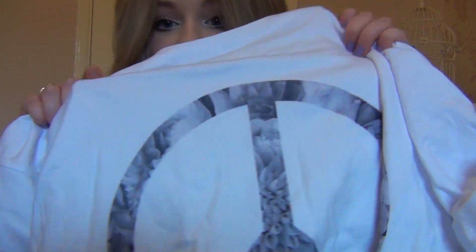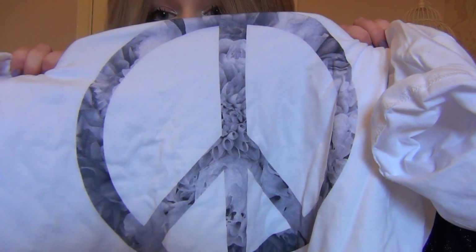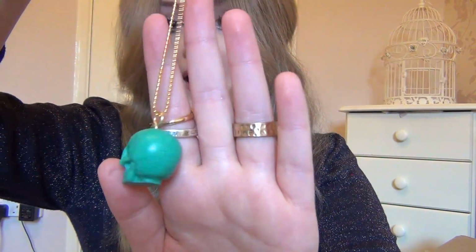It smells like vinegar. And then the other one I got is a peace sign, and it's got a photographic floral print. I mentioned Kate earlier, from Kate This Is What I Do, and she actually has her own shop, which is amazing, and I absolutely love everything in there. And I got a skull necklace, which is on a long gold chain, and it looks like this.